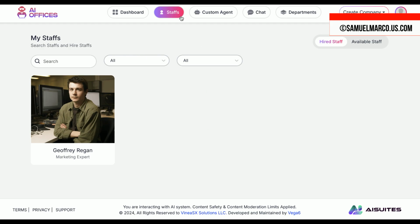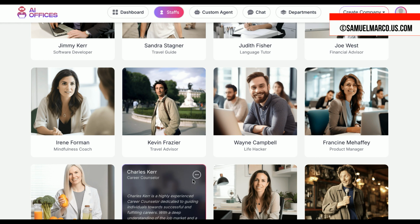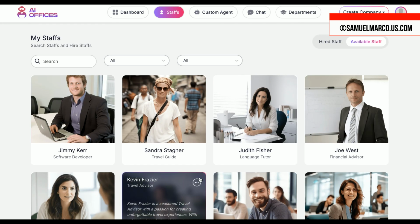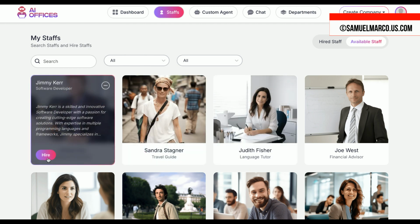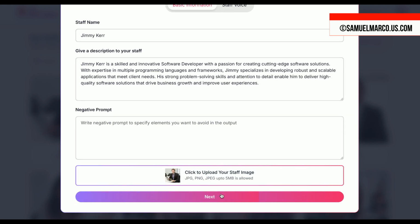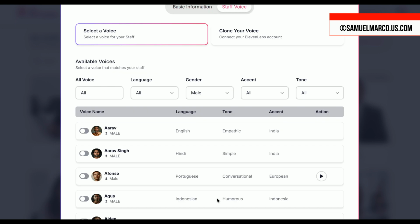Once you've hired your AI staff member, you'll have the flexibility to browse through both hired staff and available staff at any time. This allows you to easily manage your team and hire additional agents as your business grows or your needs change. Simply navigate through the options to find the perfect AI agents to complement your existing team and enhance your operations whenever you need more support.